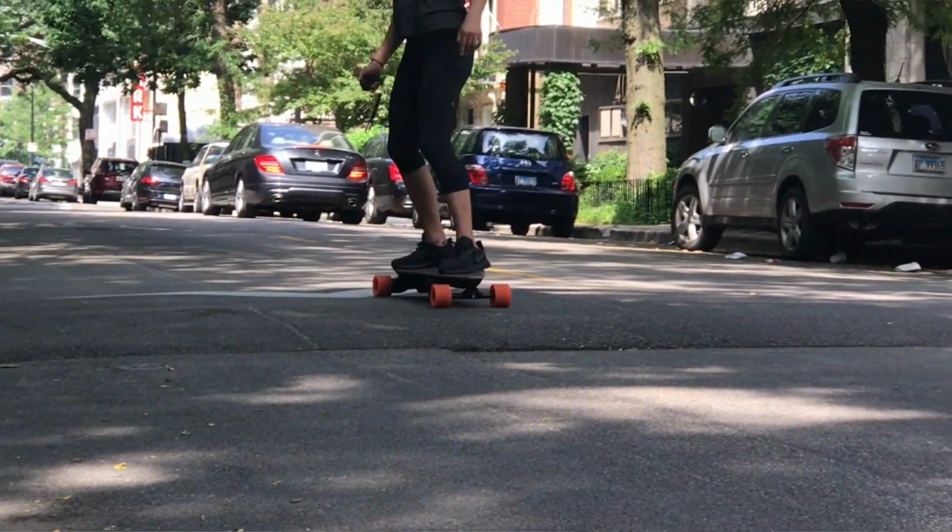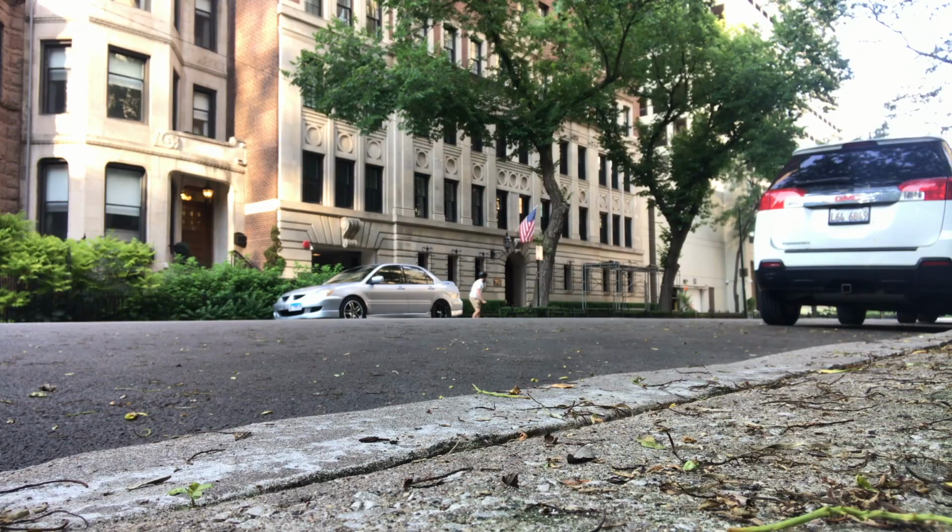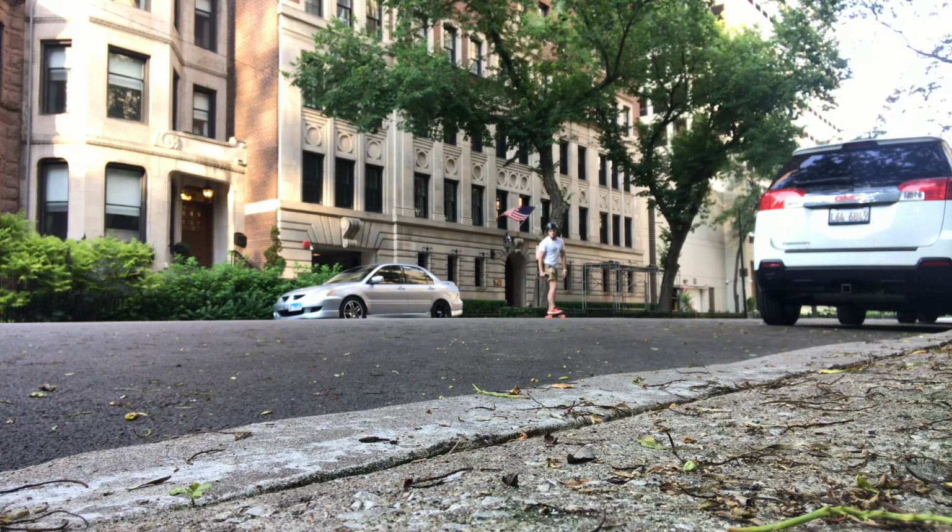Yeah. There are definitely some bumps that I slow way down for, that I just slow down to a crawl and kind of go boop, boop, because there's just some cracks that you don't want to hit at full speed because you'll just go flying. There are some sections of road in town that I do feel much more comfortable just stopping, getting off the board, carrying it across this pothole or whatever, then continuing on. But for the most part, it can handle the bumps just fine.